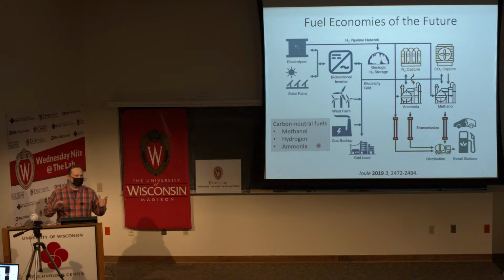The idea with the hydrogen economy is that you would have a solar farm that you use that electricity to split water into hydrogen and oxygen. You can use that hydrogen directly as a fuel. But you can also use it to combine with nitrogen to make ammonia, or to combine with CO2 to make methanol. And ammonia and methanol could potentially also be used as fuels. Methanol would probably be the most similar to the gasoline that we're used to, because it's a liquid. But ammonia actually liquefies pretty readily, and I'll show you that it can also be used in similar ways.